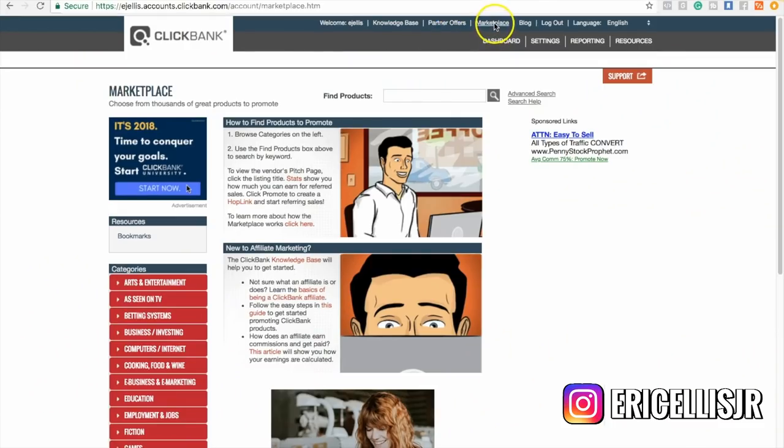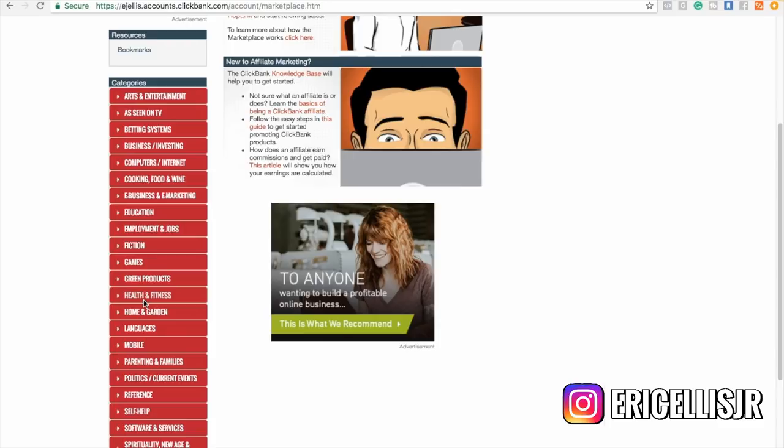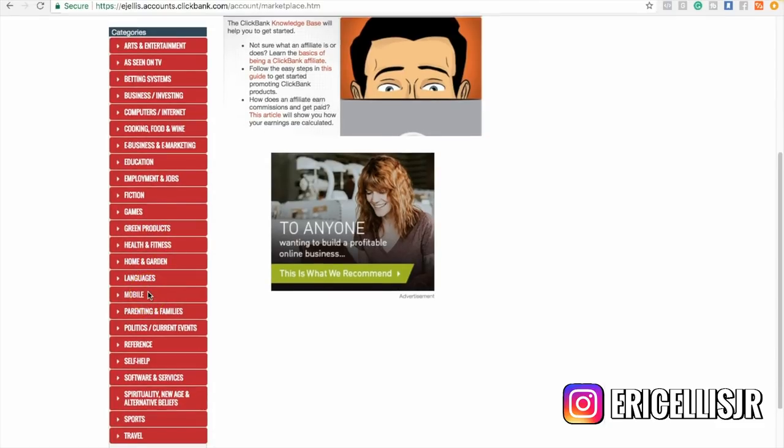Now, the second step, step number two, you want to find a good offer to promote. The way we do this is you simply go to the marketplace once you're inside the Clickbank back office. Press marketplace, and then look at the different categories you can find to promote offers. The top two, I would say, are make money online, and number two is health and wellness.